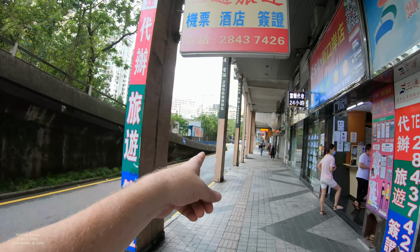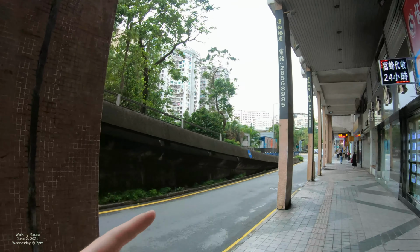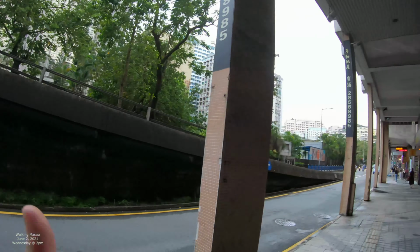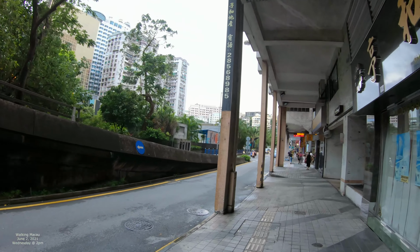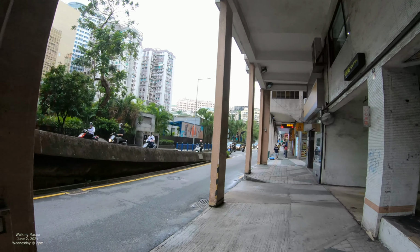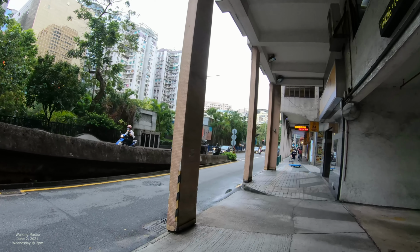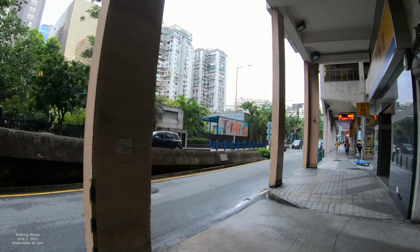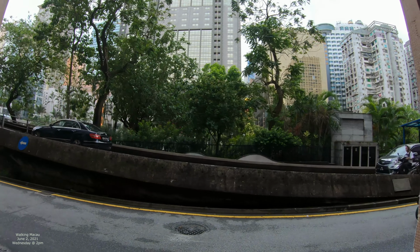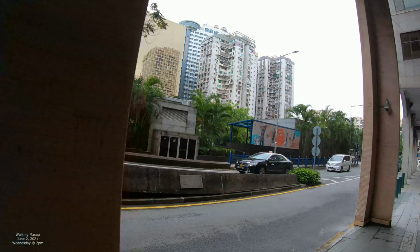There's more of the same park. So we have the park here as well, and then down there, which have different names. The park down there is of the same name, but this particular one has all these statues. So they have all these statues, all the ethnic minorities in China. Maybe you can see a little bit of it right there.